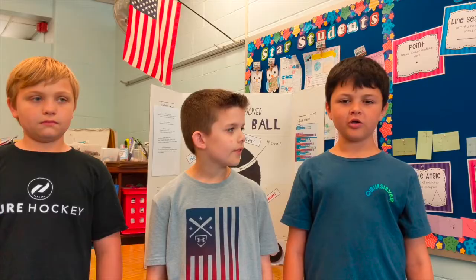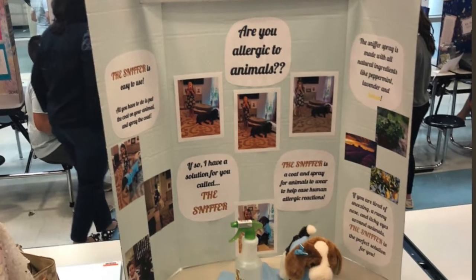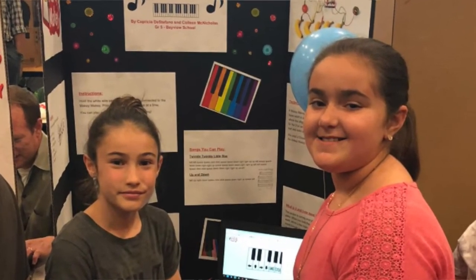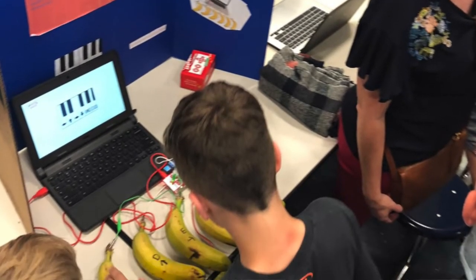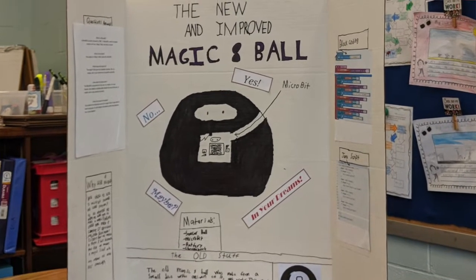We chose this project because we thought it would be cool to make a magic 8-ball, because who wouldn't want to see what their dreams would turn out to be, what a magic 8-ball's opinion would be. The way we made this project was we programmed the micro:bit to say yes, no, maybe, or in your dreams. We created a variable called answer that we put the yes, no, maybe, and in your dreams text under.